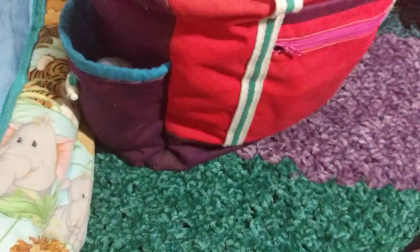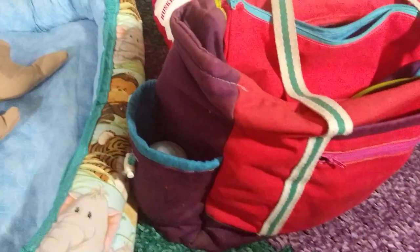I carry it around as a purse. I do have baby things in it now because I don't usually carry around a purse. And if I do, it's a crocheted purse that I made. But yes, I did make this. So I'll tell you what this is, and I'll tell you the changes that I've made in my newer bags.